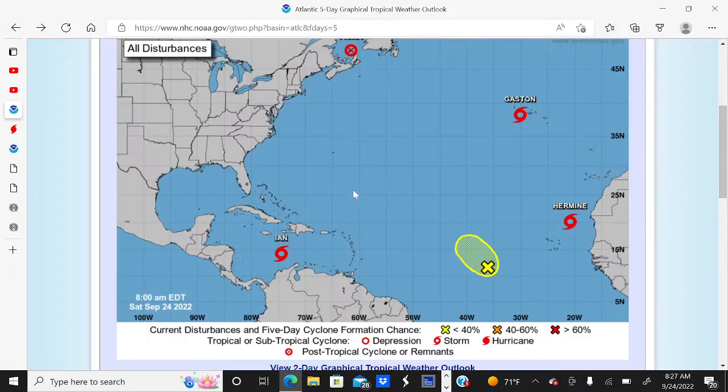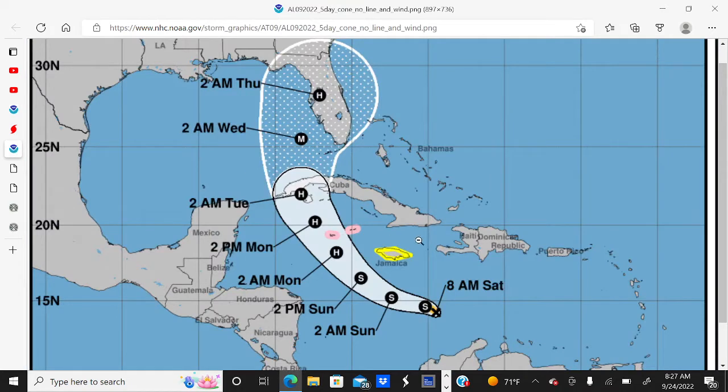So I'm going to continue to really keep a close eye and monitor Ian over the next several days as he moves through the northwestern Caribbean and likely into Florida. And if you are in the Cayman Islands, western Cuba, Florida from, I would say now, Pensacola eastward, as the models have shifted west, you need to be making your hurricane preparations and preparing for a major hurricane.